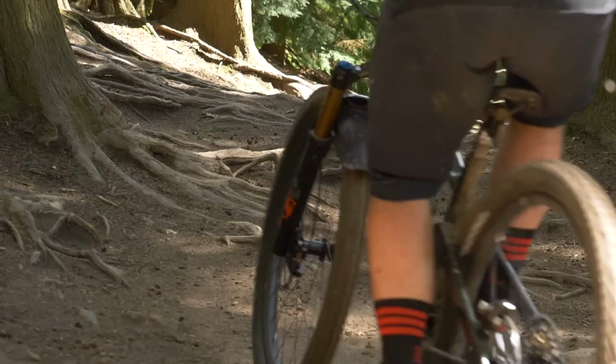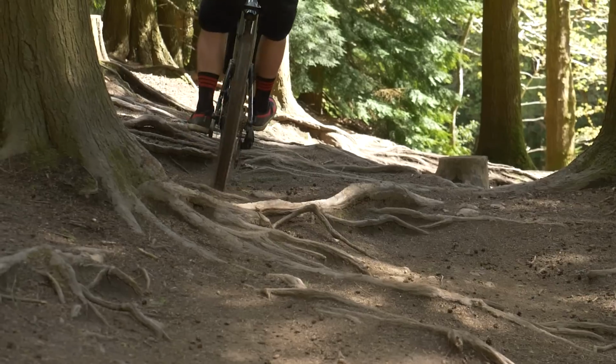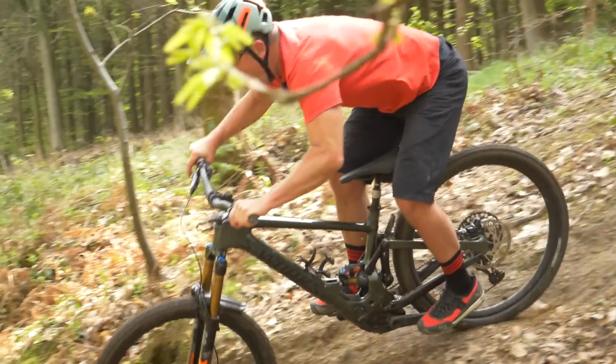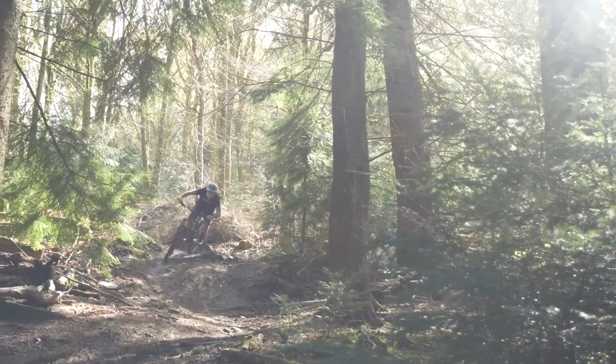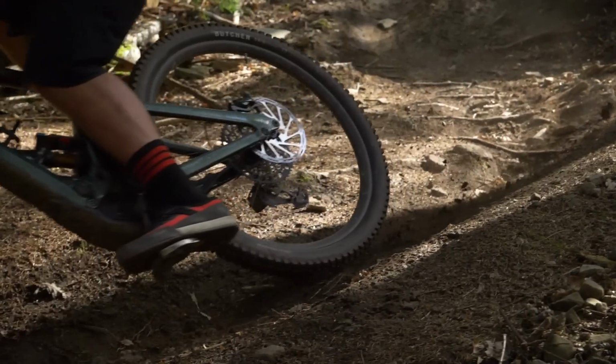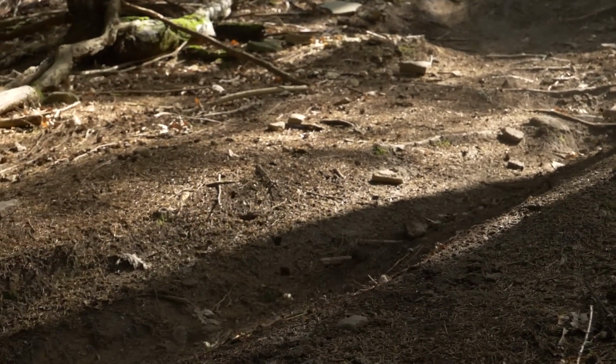Specialized also have the revised axle path and kinematics. Well, the rear axle moves rearwards in the first part of its travel, which is said to eliminate hang-up on hits. Then it moves forward to disconnect pedaling forces from chain forces and allow that active suspension.